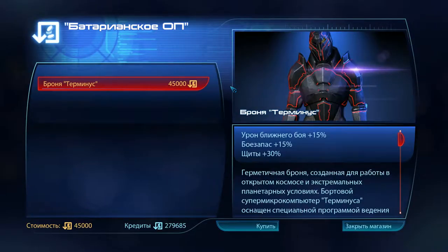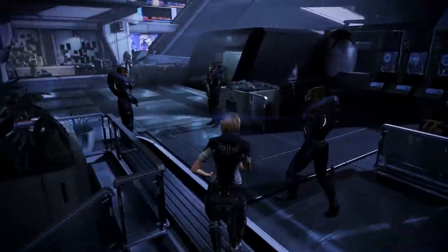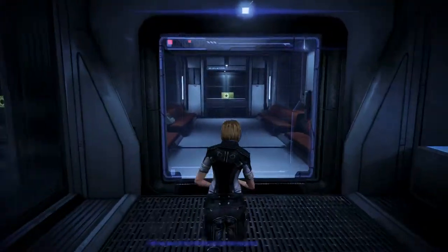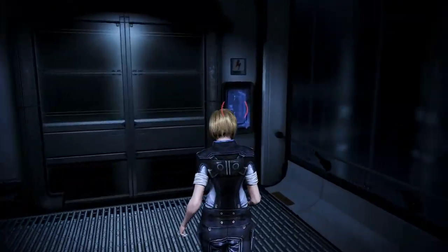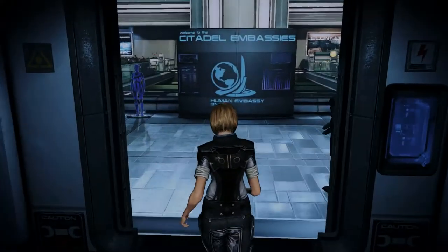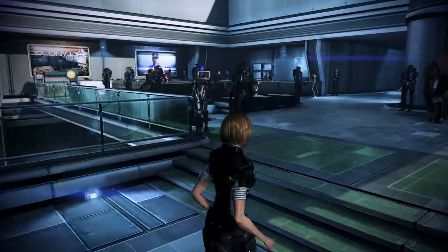Welcome to Batarian State Arms. Sector status recognized. One moment, please. Now arriving at Presidium Embassy. Agreed to help fight Reaper forces.